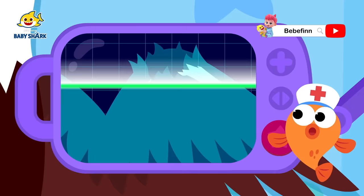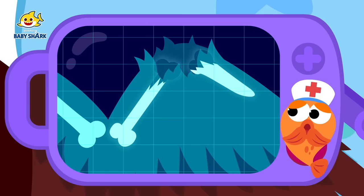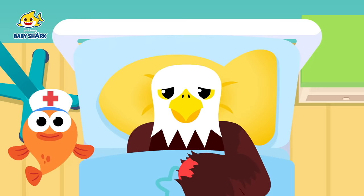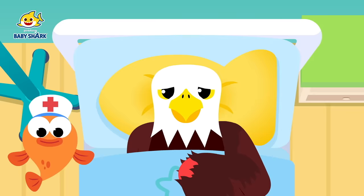1, 2, 3. Oh! The bone in your wing is worn away. I think you may need surgery. Will I be able to fly again after surgery? Of course. I'll fix it for you. I'm going to help you fall asleep so it doesn't hurt during surgery.